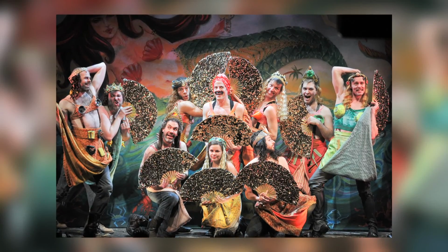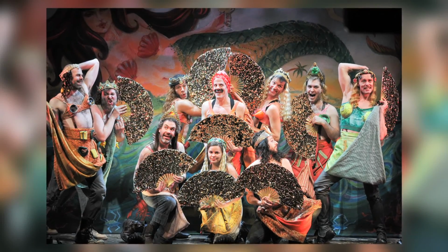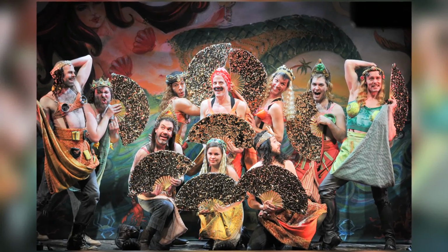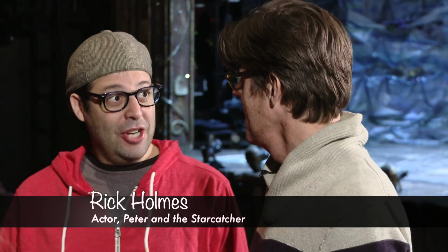And speaking of mermaids, 12 actors play more than 100 roles in Peter and the Starcatcher, including a spin as ladies of the deep. When we're getting ready, dressing in those mermaid outfits for the beginning of the 2nd act and just walking around, yep, grown men on our way to work. This is our job. Men in tails. Last words about Peter and the Starcatcher? Come see it. It's a romp. You'll have a blast.